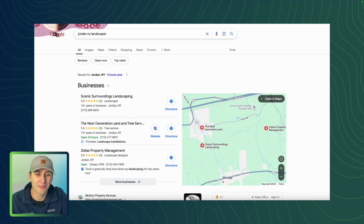But when you're showing up in these 3 positions in your local area and towns that you service, people are going to visit your Google business profile and your website significantly more because you are where they are searching. You see, this is the big power behind Google in general, and why we really focus on it: people that are searching on Google have high intent. They are ready to hire a landscaper or get the ball rolling on a new design or whatever it is. They have intent behind their search.